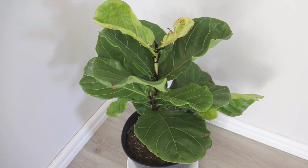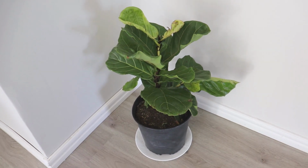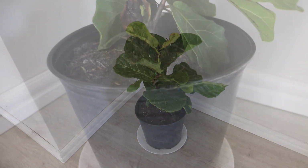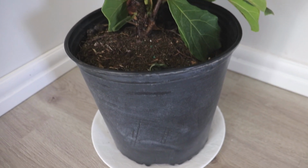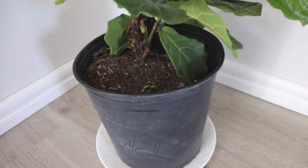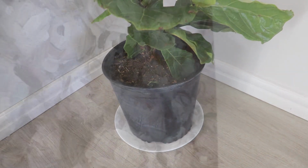So I did find it a new home, and I replaced it with this adorable little fiddle leaf fig plant, which is another one of my absolute favorite plants, and I'm hoping I can keep him alive because I have had trouble with fiddle leaf figs in the past. So if you have any tips or tricks for me on how to keep a fiddle leaf fig happy, I would really appreciate if you would let me know down below.